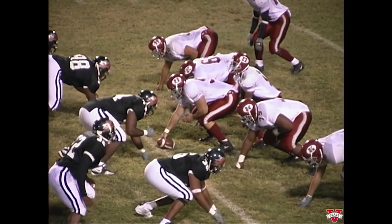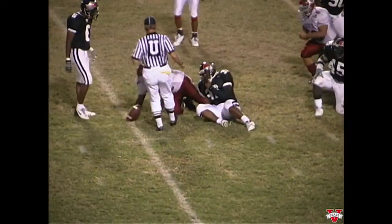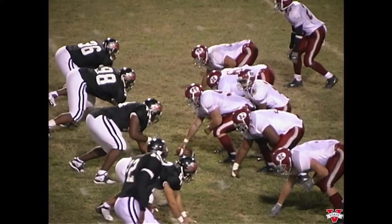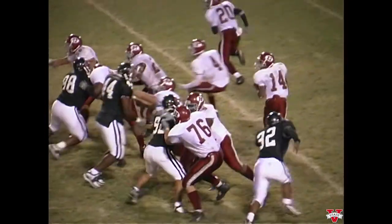We got 4-4-3 on them right now. Inside handoff, first down, just short of the 40-yard line. That's that big fullback, Nick, on the 40-yard line, going from west to east. We got a four-man front, one linebacker up showing blitz. The option is down this way.